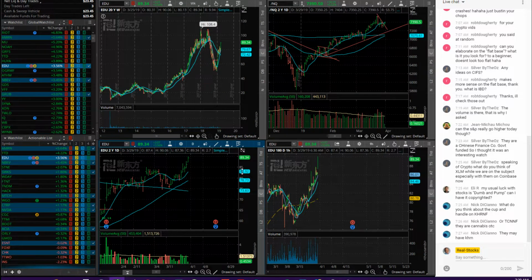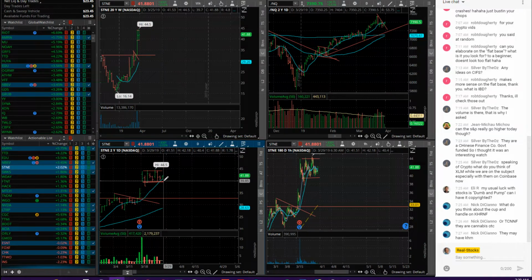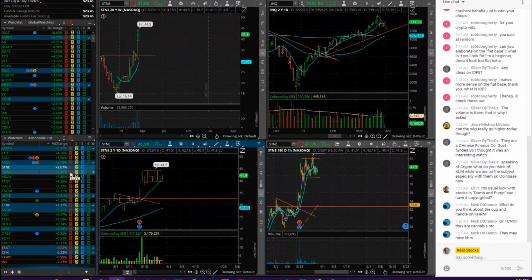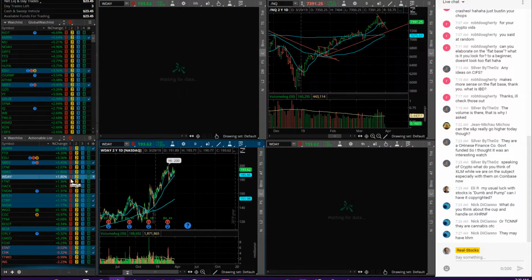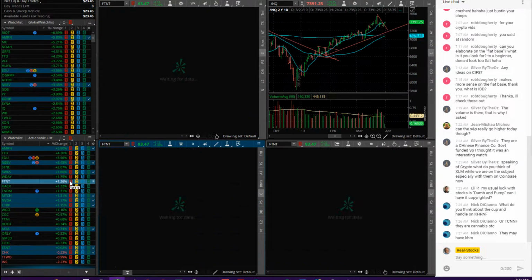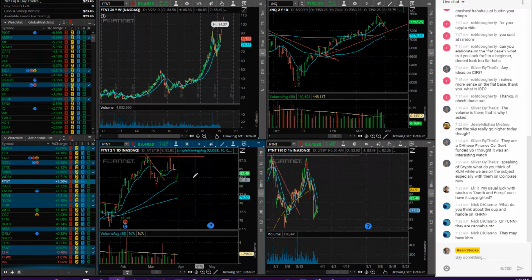EDU continuing its move up. And looks like Stone also bouncing off the bottom of this little flag. Skyworks, Workday still looking great. Parent Index still holding well. Fortinet bouncing well off of the lows. This could try to get this one for a bounce play.